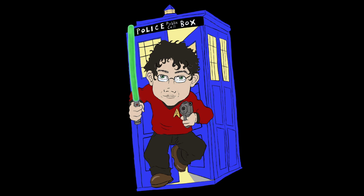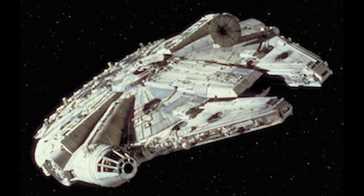I should clarify that the higher the number for a hyperdrive class, the slower the ship. A Class 10 hyperdrive would take 10 times as long to go a given distance than a Class 1, and the Millennium Falcon with its Class 0.5 hyperdrive could make the trip in half the time of a Class 1.